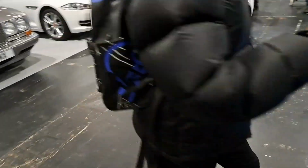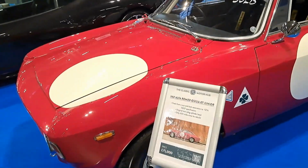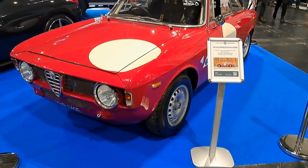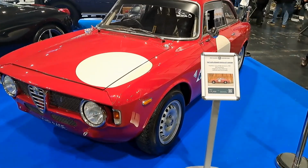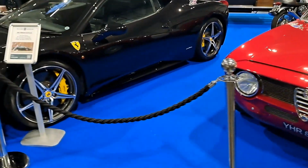I will, however, talk about this Alfa Romeo 105 Series Coupe. It's a 67 Giulia GT Junior. Specification is GTA 1600, £75,000. You can buy cheaper versions of those, of course, if you want to.